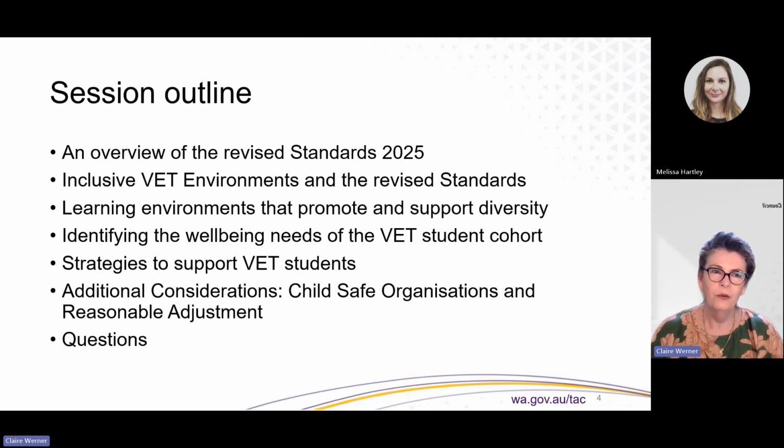We're going to have a very quick overview of the revised standards. Then we're going to move on to talking about inclusive vet environments and how that fits with the revised standards, learning environments that promote and support diversity. We're going to look at identifying the wellbeing requirements or needs of students, particularly from the vet student cohort, strategies to support vet students, and some additional considerations that sit around child-safe organisations and reasonable adjustment. And we will also have some time for questions.